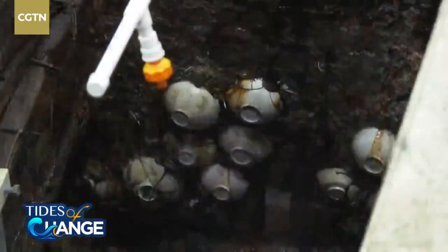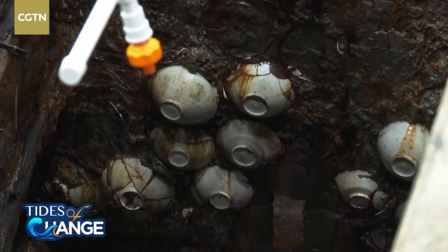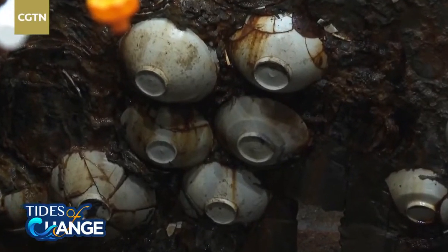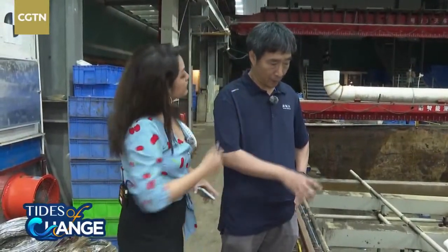So now these workers are actually cleaning the mud, and this mud also comes from the underwater environment back then, right? Because I assume that mud also comes from like 800 years ago, from the bottom of the ocean. So I'm going to ask Mr. Cui, what are the workers doing, and why do they need to clean the mud?